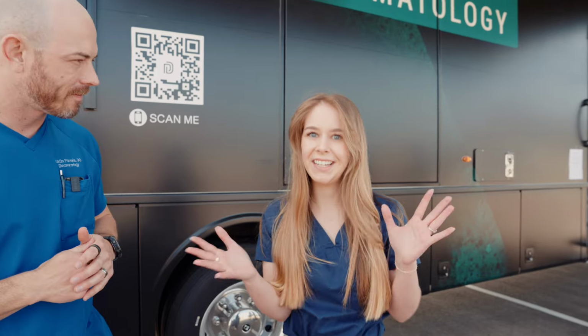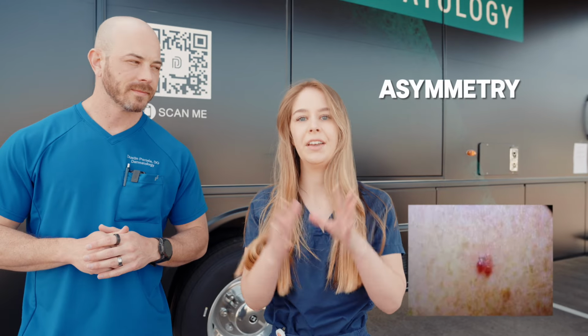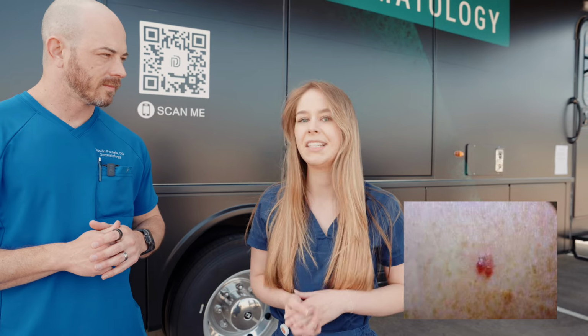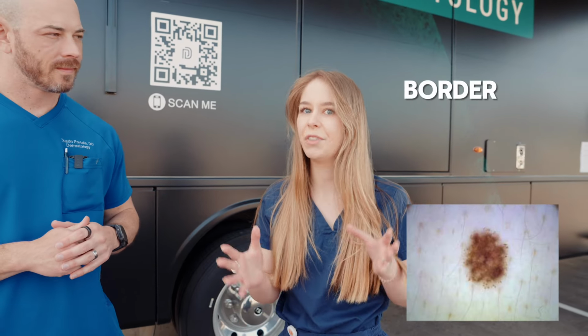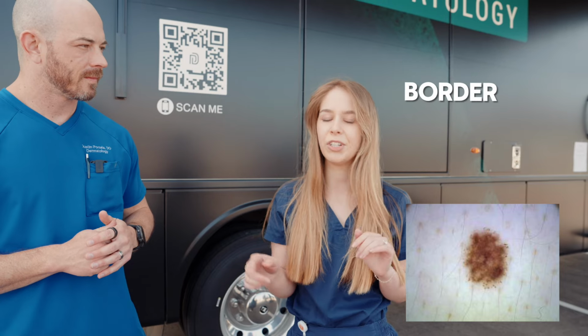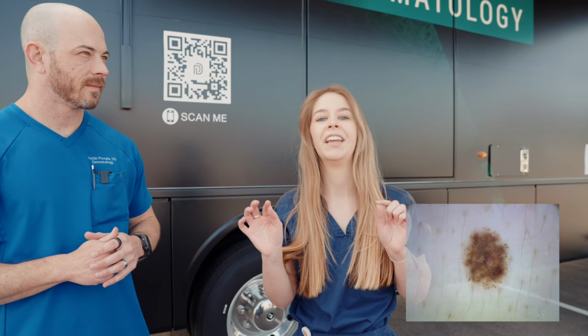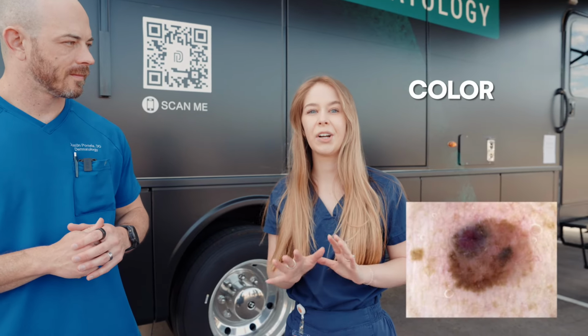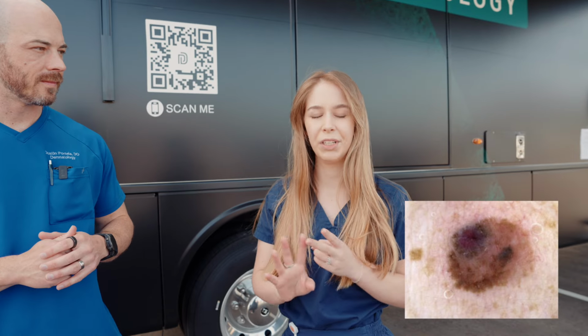So for the ABCDEs, what you're gonna wanna do is you're gonna find the spot, you're gonna look at it. A stands for asymmetry. So if the spot is at all irregular shape, not round, that's one of the signs that we're supposed to look for. B is for border. So you're gonna look at it again. If the border is not clear, if the margins are not perfectly circular, then that's another sign. C is for color. So if you look at it and it's varying in color, especially if you see any red, blue, or white, that's another sign we're looking for.